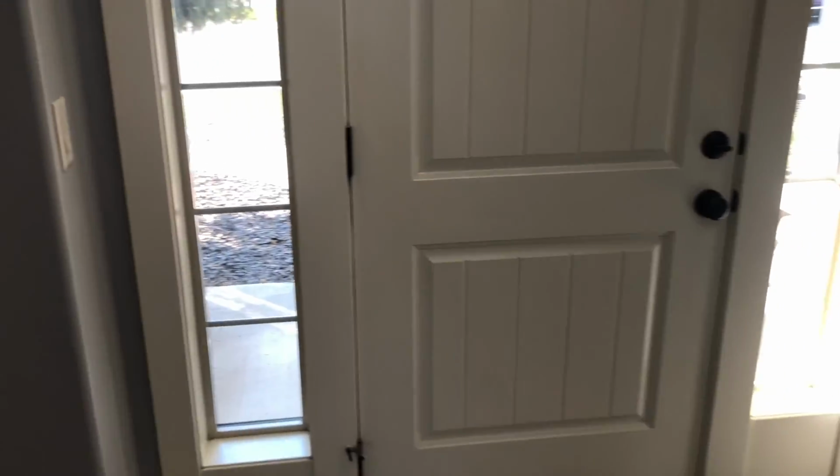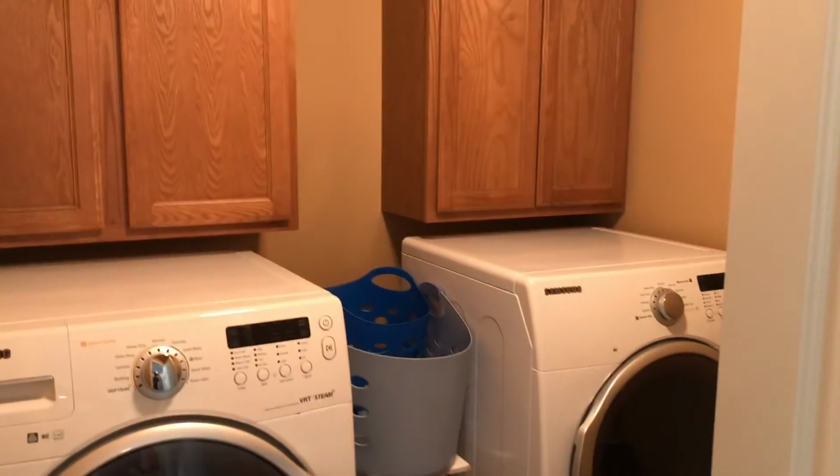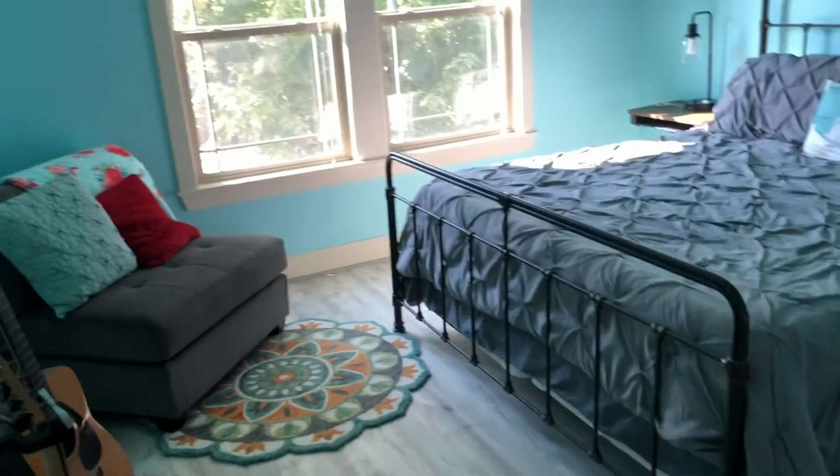Okay, so we'll leave the family room area or the downstairs and head upstairs now. Notice the nice trim on the staircase. Shouldn't be too hard to move furniture up here. It's nice and open. And we have the laundry room here with cabinets. And then we head into the master bedroom that is very spacious.